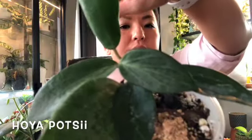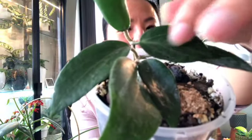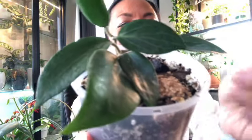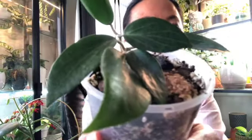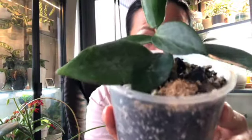This is Hoya Pothos. It kind of reminds me of Hoya Ficus, I guess, because the lines on the leaf are similar to Ficus, but this is called Pothos. This was also rooted, so I potted it right away as well.